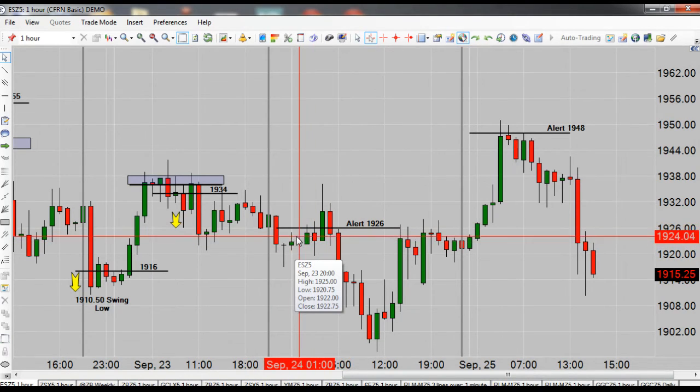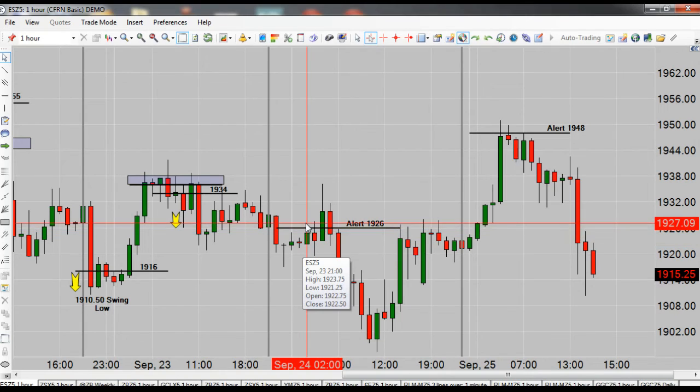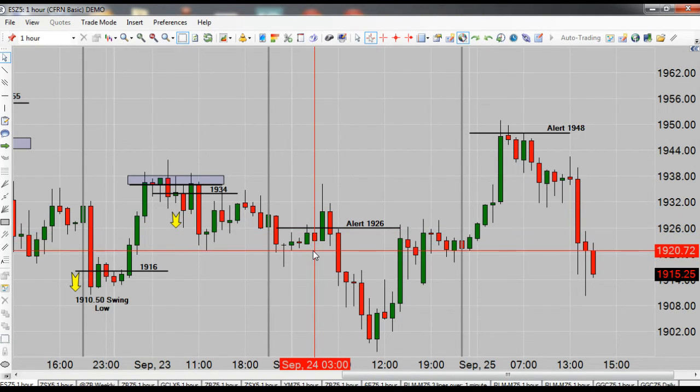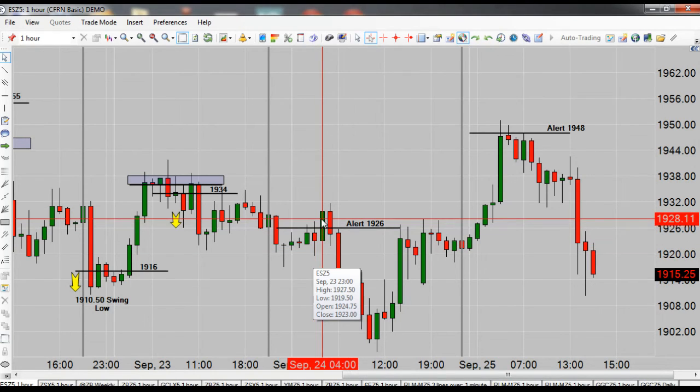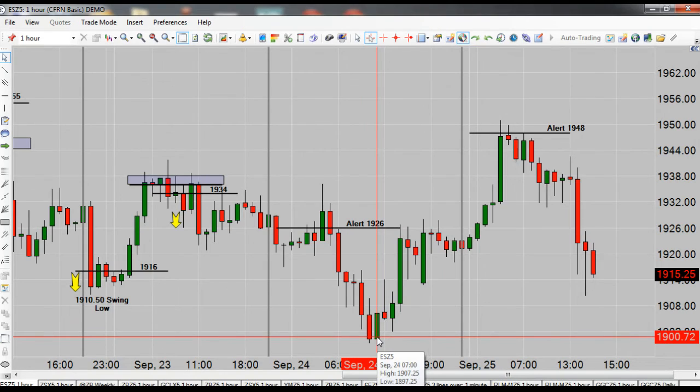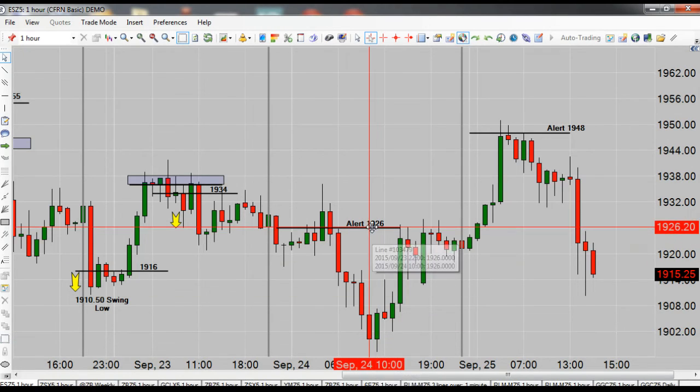Important prices, important areas. You know the deal. As soon as we get back over 26, that resets the trade. This time we drop to 19.5. So 6.5 point drop. Reset. Trigger. This time we drop from 26 all the way to a swing low of 1900.25. So we were 1 tick shy of a 26 tick drop.